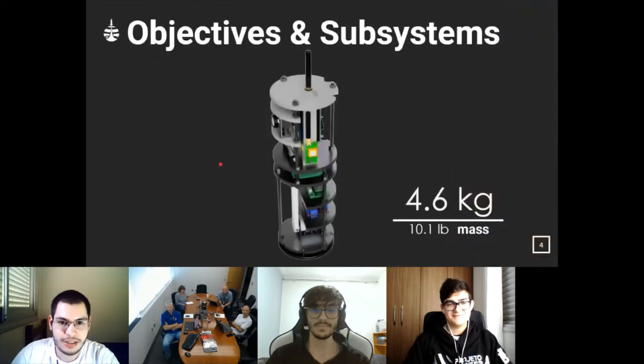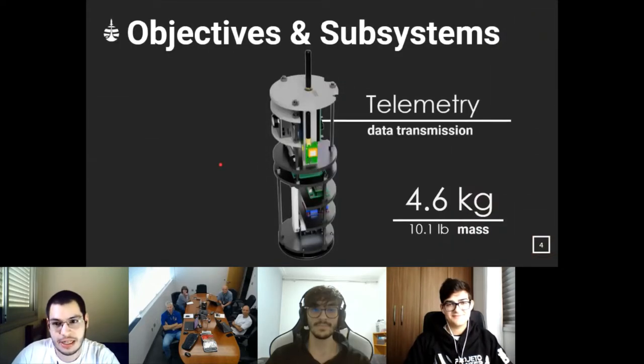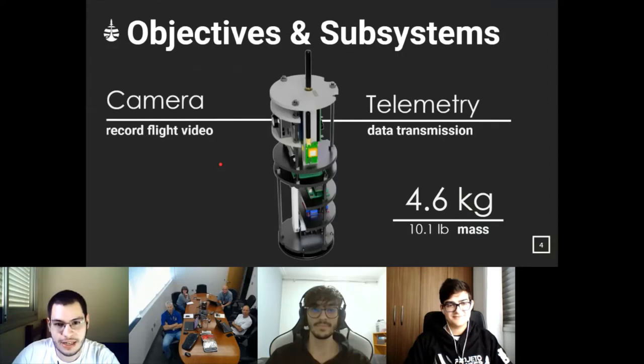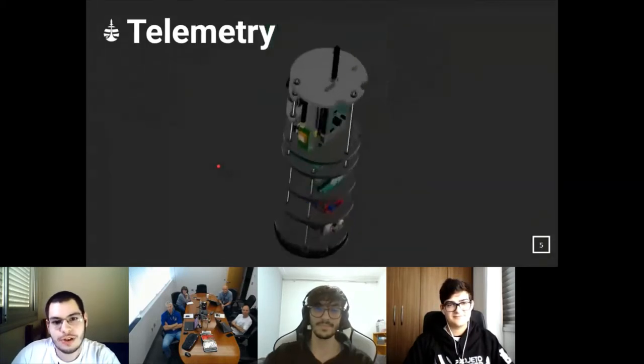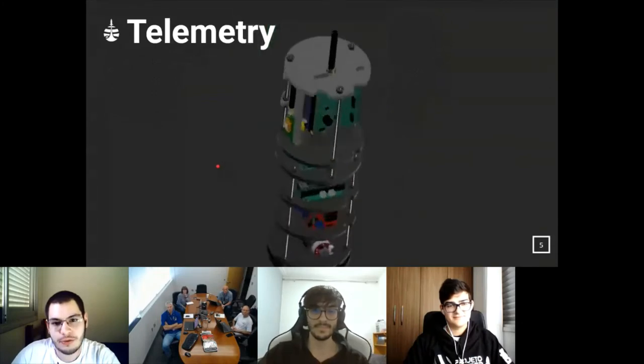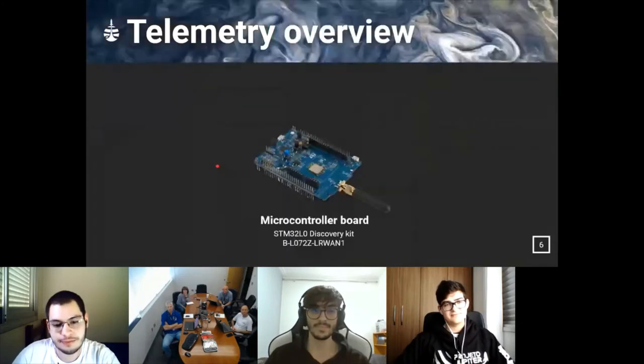Our team finds the presence of a telemetry system and a camera essential to verify the flight dynamics, helping us to always improve. Also, in recent years, there has been a growing interest in control theory in Projeto Júpiter. So it was decided that the payload was the perfect opportunity to develop this skill for future projects. So first, I'll give a quick overview of the telemetry.